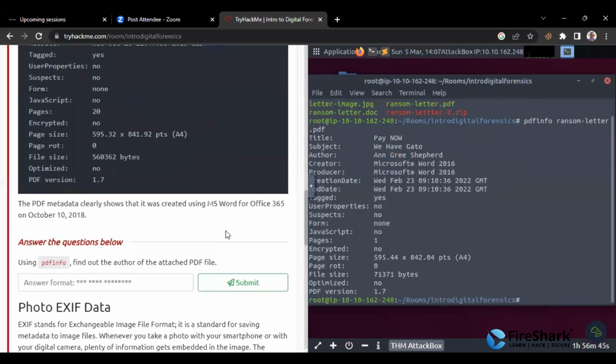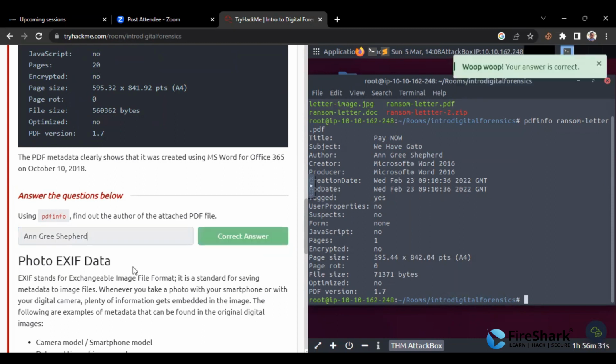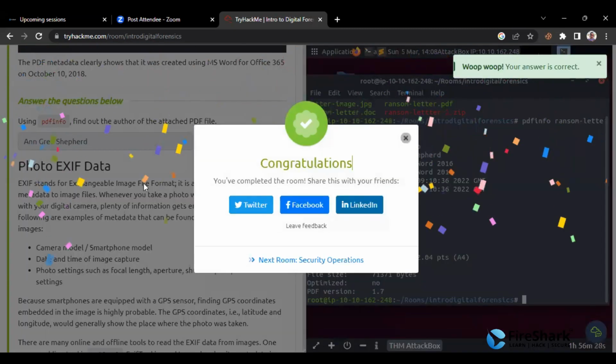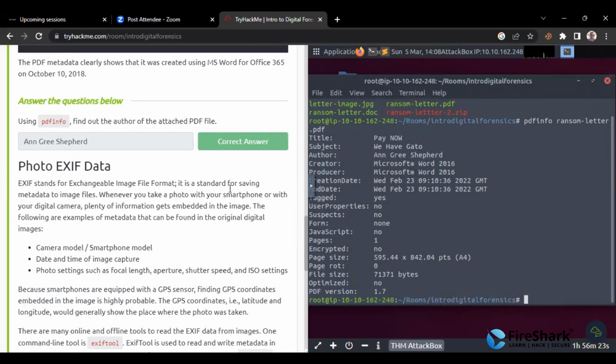The first question was, who is the author of the attached PDF file? The author is Anne Gree Shepherd. So we will write Anne Gree Shepherd. Hit enter. It is correct. And next, extract the exif data from this image, that is letter image.jpg.